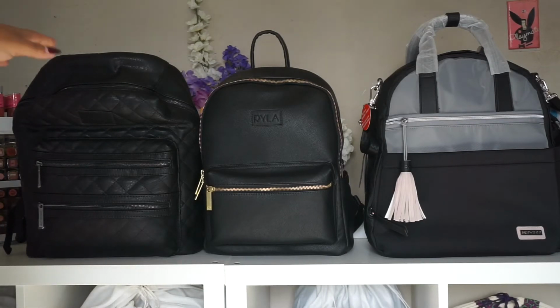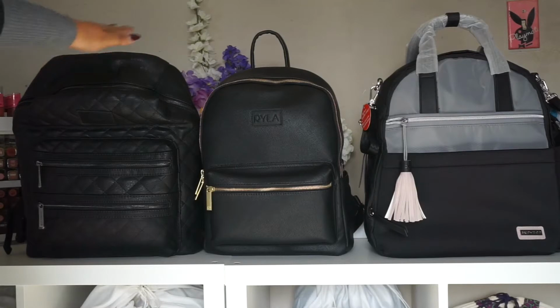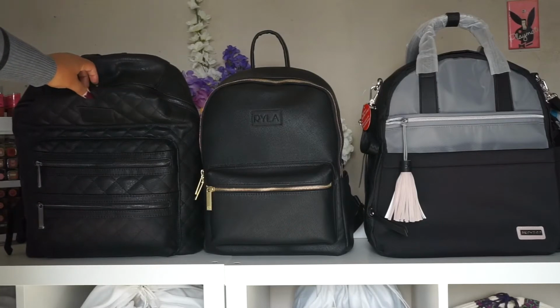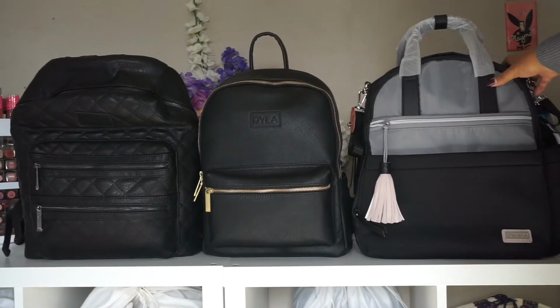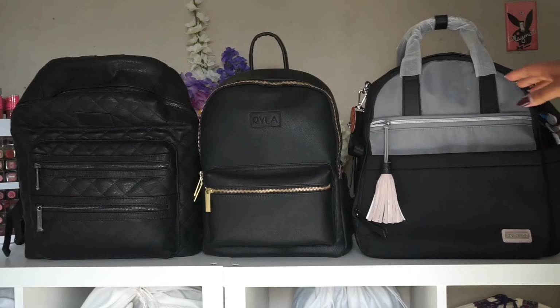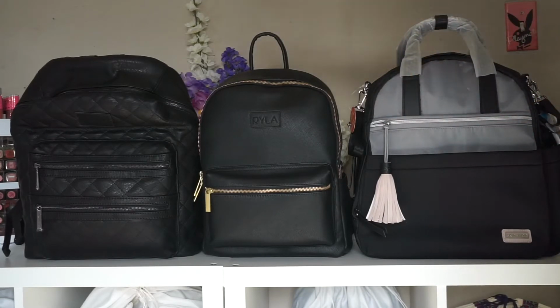Now, as far as the material of each of the backpacks, these are both full leathers. They're not real leather. This one has a quilting design to it. This one's more of a cross-grain design, and the SkipHop is a nylon material. So as you can see, these two are a little bit more structured than the Honest Company one.